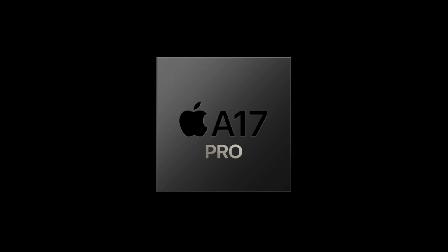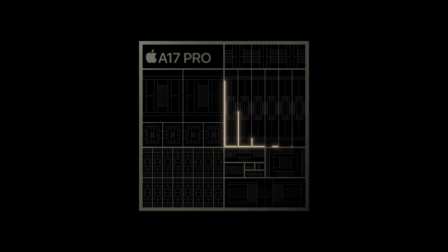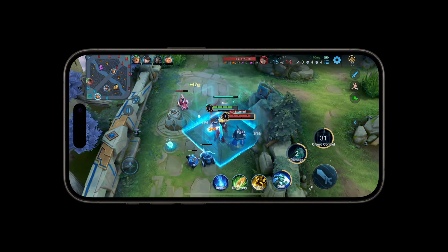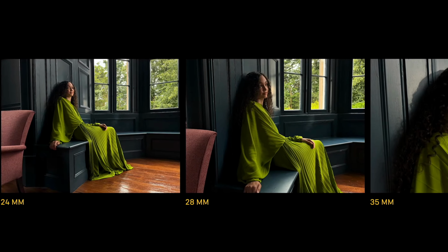The Pro models are also going to get a Pro chip called the A17 Pro chip. And this is going to get you faster speeds, built on a 3nm chip for better energy usage and faster performance. So much so, Apple is claiming that this is the best gaming cell phone on the market. Best speeds, best everything.